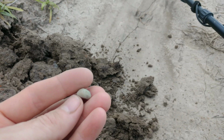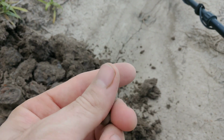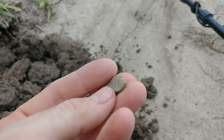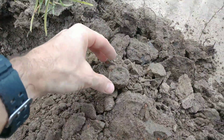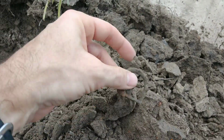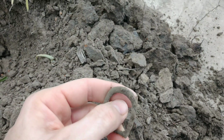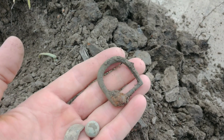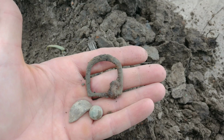Got a ball button, a little piece of what I think is a round ball button, and an interesting piece of lead. And then I just popped a D. See the D buckle? Still in the clump. So, starting off, finding a few things. See what else we can do this afternoon.